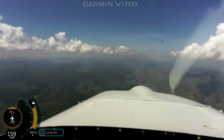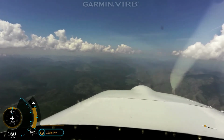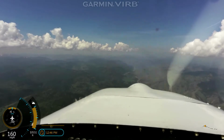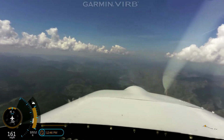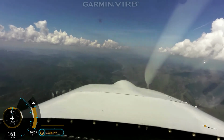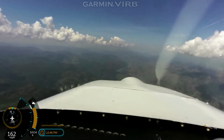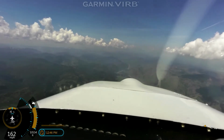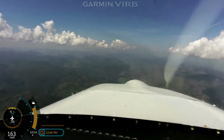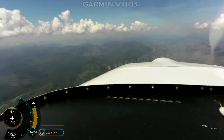So, I'm going to call approach here for a bit and get set up for landing, and then I'll turn you on when we're making the descent into Missoula. Let you judge another one of my landings. Managed to snake our way around all the storms. Basically, they were on either side of I-90, but nothing over I-90, so that was good. And really spectacular day.